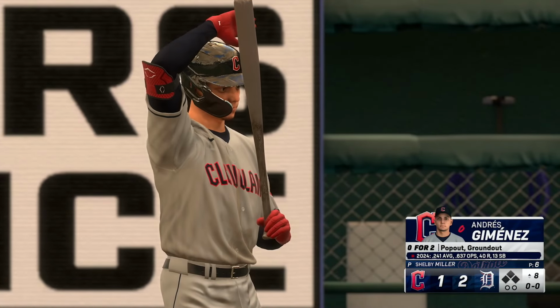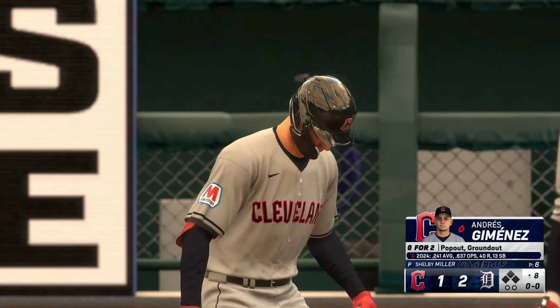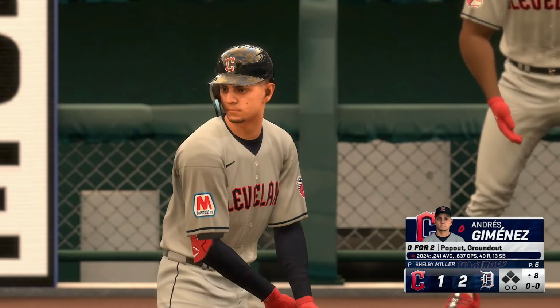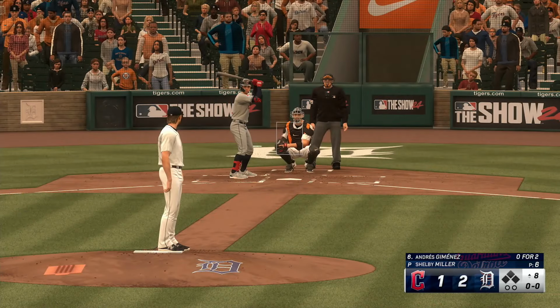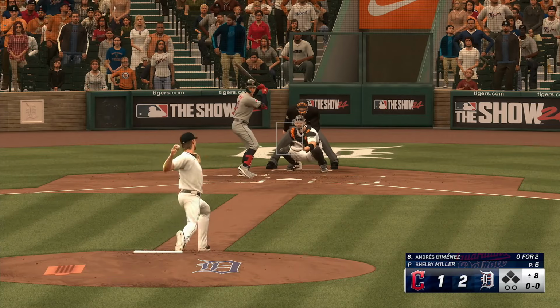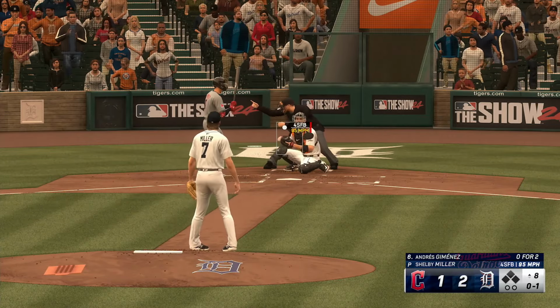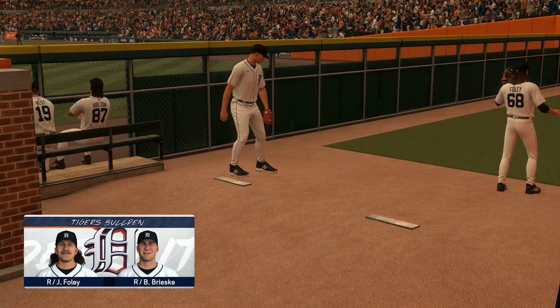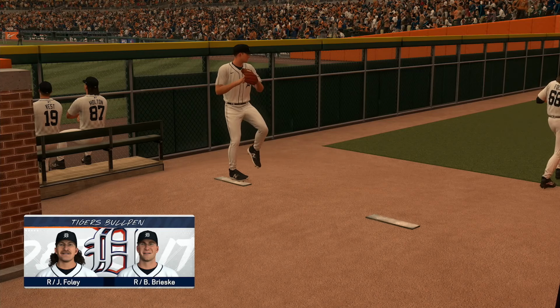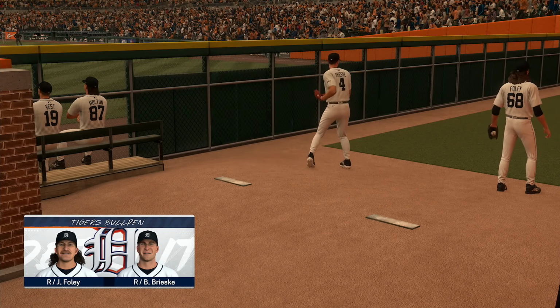And welcome back to the ballpark. Ready to begin the eighth. Stepping in, Andrés Giménez. Now this guy, a player that if he gets on base has the ability to really be aggressive getting around the base paths. There's a strike, 95 of that one. Activity in the bullpen for Detroit. Jason Foley appears to be getting loose. Brisky also throwing.